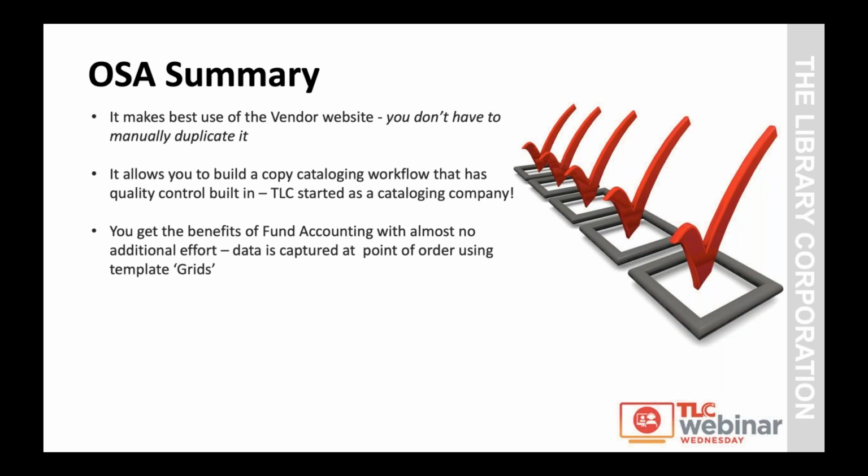At some point in the cataloging process, the copy cataloging process, you're going to have to put in your collection codes, your location codes, and maybe at least on a spreadsheet, you're going to have to note a fund account that this is coming from. Then if you can do that at the point of order, you're going to basically get all the other benefits of an acquisitions module, from fund accounting to receiving and invoicing, pretty much for free.